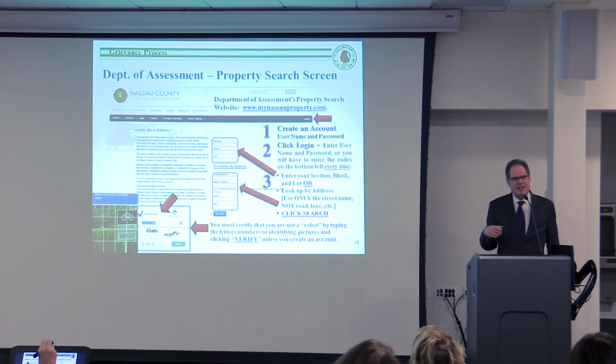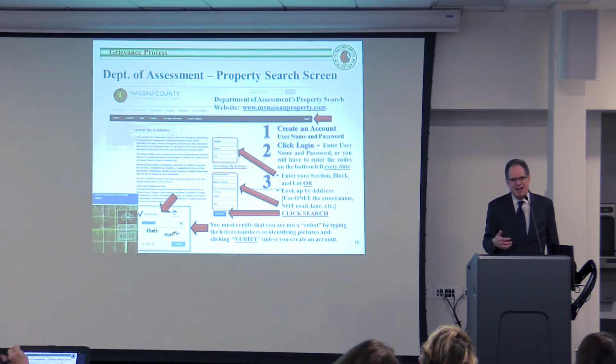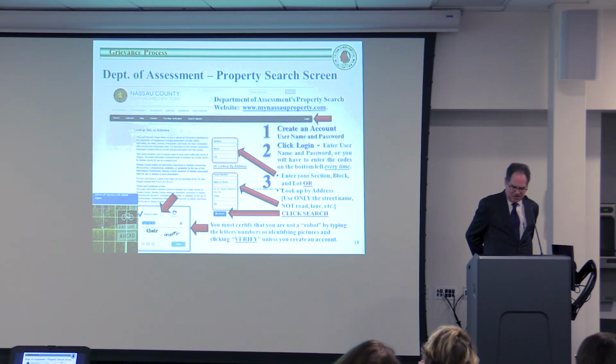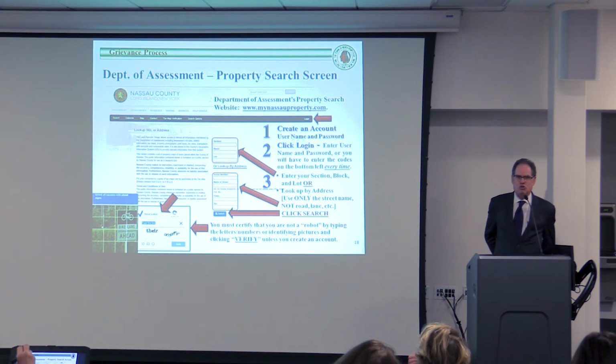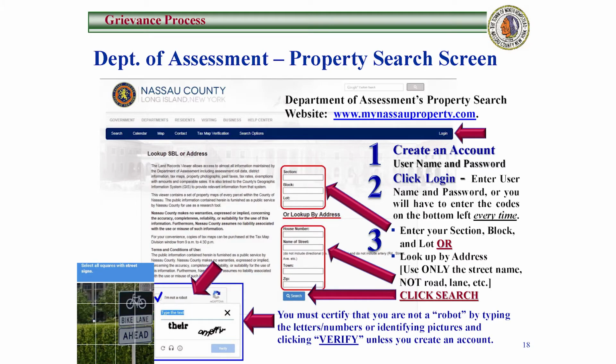Once you click login, it gives you the ability to create an account with mynassauproperty.com. That's what you want to do. You want to create an account with this website. So you click login, you go to create an account, and then you simply, this is an easy one, you just put in a username and password and enter, and then you've created an account with this website.